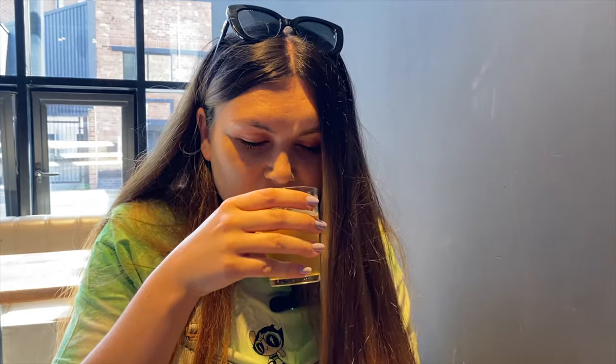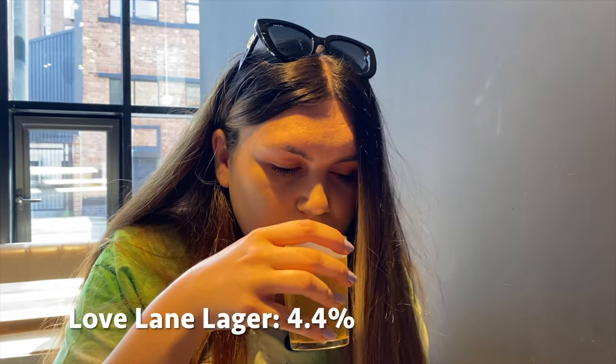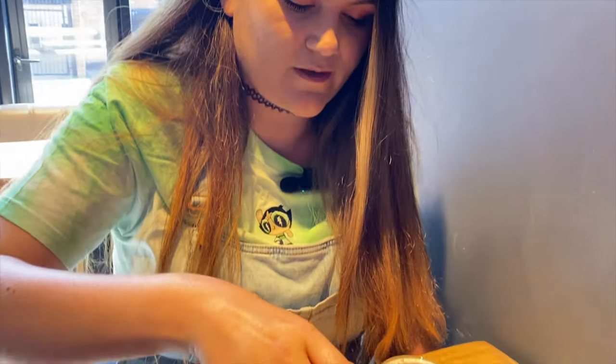Oh, that's nice. It's not too cold, not too strong, no carbon. So it's really easy to just basically neck this. So that's what I'm gonna do. So this one is a little lower percentage than that one. That tastes more like a lager to me. It's all right. It's not as nice as that one though, but it is nice. It's colder as well.